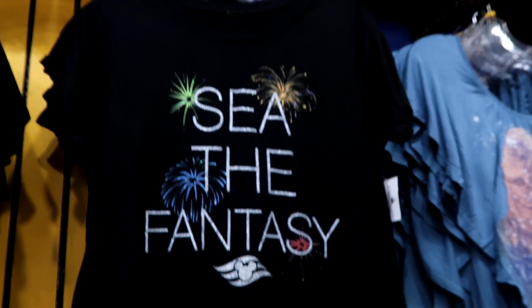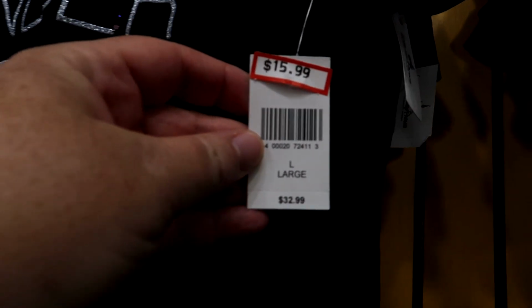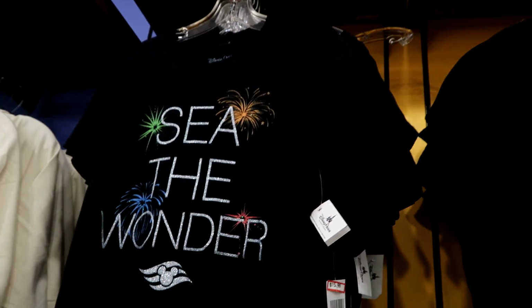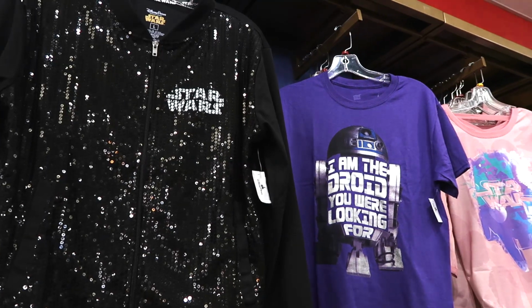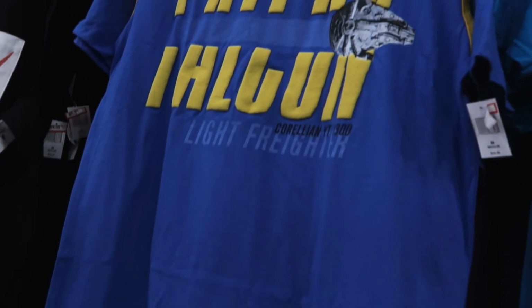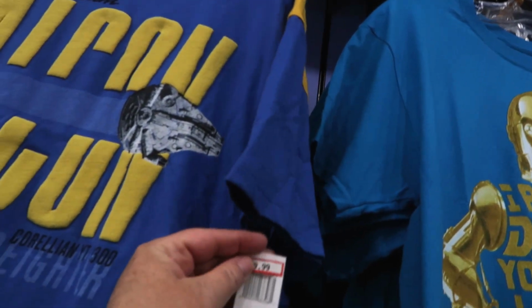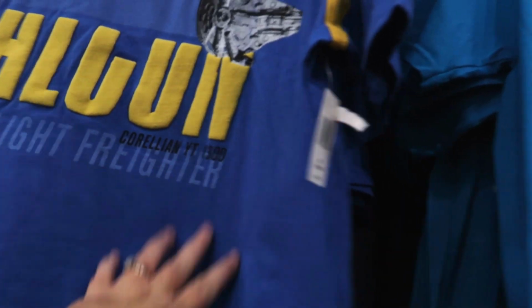Here you can see the Fantasy. Now this is from the Fantasy Cruise line. This t-shirt sold for $22.99 and it's selling for $15.99. So this is some of the cruise wear that I was telling you about. And no, they don't have it in plus sizes. They have these adorable Star Wars t-shirts and jackets, but not a single one of them is in a plus size. We're in sort of the men's section now, and again, we're not seeing any plus size shirts, but they do have a lot of different cool Star Wars shirts in smalls, mediums, and some in larges. This one was $34.99 and it's only $9.99.